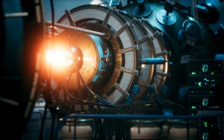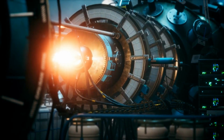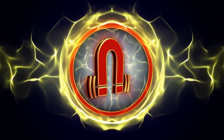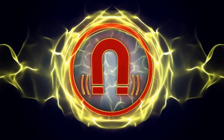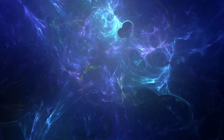The Wendelstein 7-X Stellarator has demonstrated that power plants using Stellarator-type fusion reactors are feasible. Indeed, significant theoretical and computational effort has been made to design the magnetic field that keeps the heated plasma contained and away from the sides of the vessel.